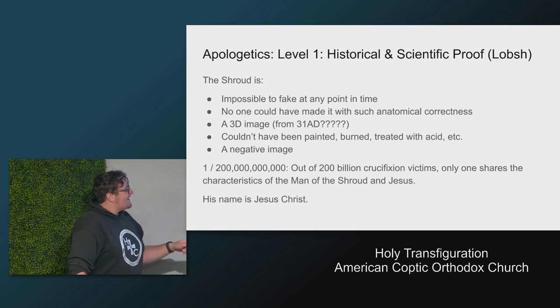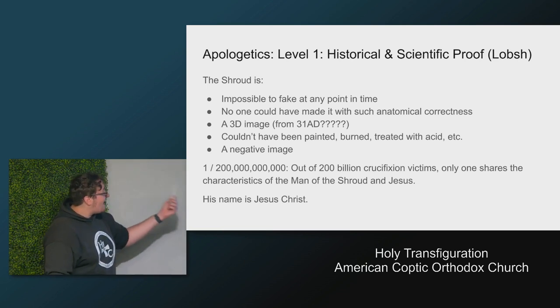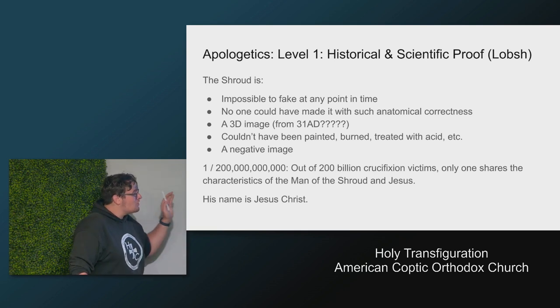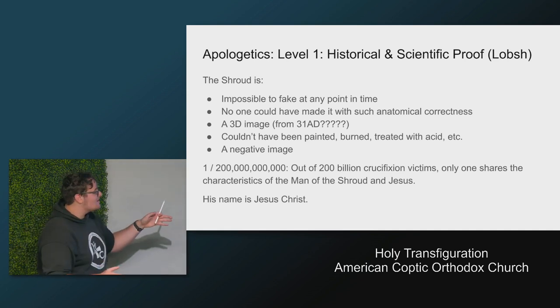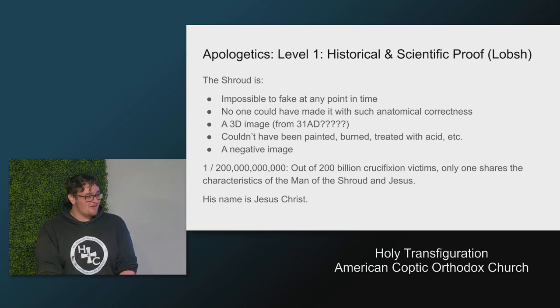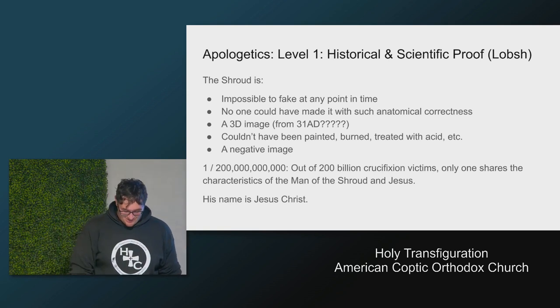I'm gonna restrain myself. It couldn't have been painted, burned, or treated with acid. Bodily oils from decomposition couldn't have made this imprint. And it's a negative image. Then you factor in that out of 200 billion people, there were not 200 billion crucifixion victims. Make note of that. If you calculate these odds, only one could have shared the characteristics of the man in the shroud and Jesus' crucifixion. And who could that be? Someone say it, please. Yes. Amazing. How'd you know that?